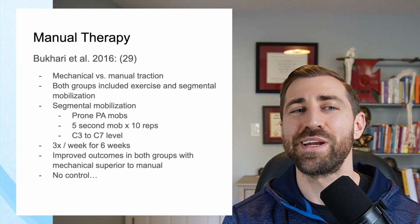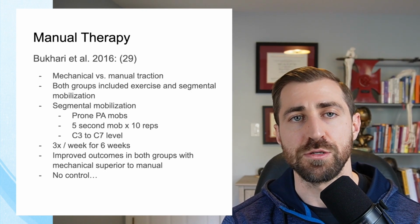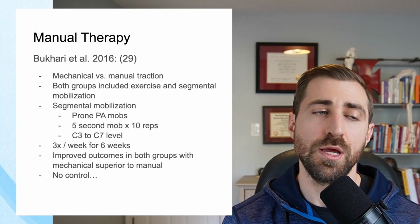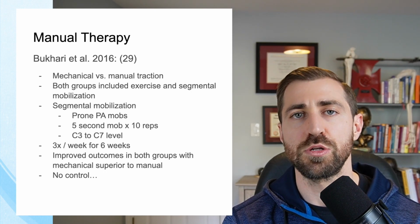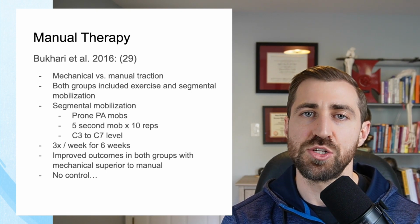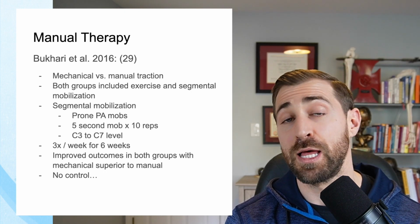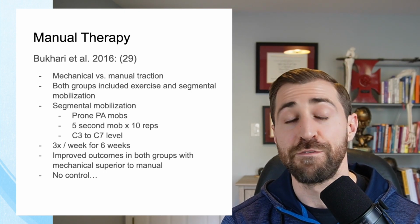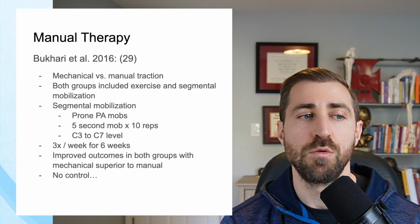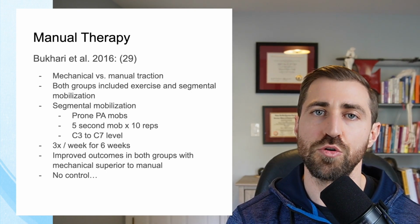Bukhari et al. in 2016 was looking at mechanical traction versus manual traction. And both groups included exercise and segmental mobilization. The segmental mobilization they used was a prone PA technique. They did a 5-second mobilization for 10 total reps, and they did it at the C3 to C7 level. They did this 3 times a week for 6 total weeks. What they found, there's improved outcomes in both groups, with mechanical traction being superior to manual therapy. Again, no control group that did nothing.